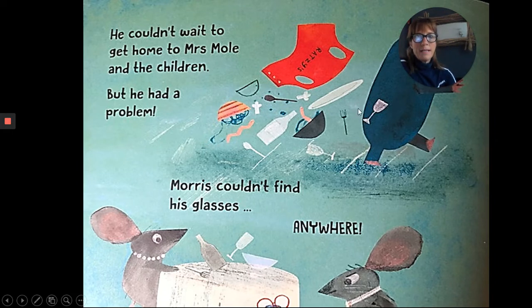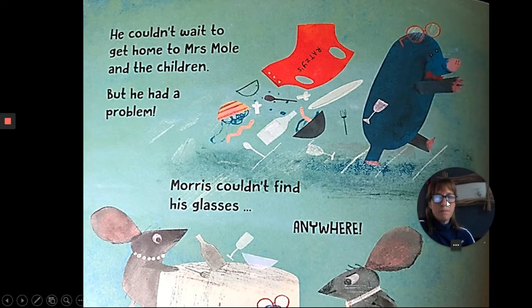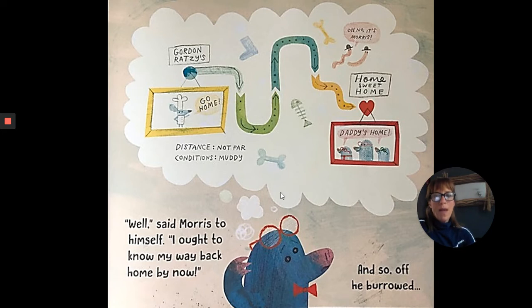He couldn't wait to get home to Mrs. Mole and the children, but he had a problem. Morris couldn't find his glasses anywhere. Well, said Morris to himself, I ought to know my way back home by now. And so off he burrowed. Look at the picture. There's Gordon Ratsey's where he works.